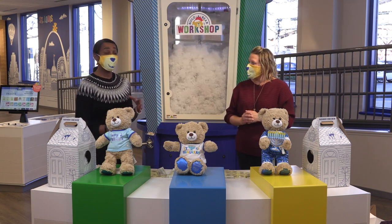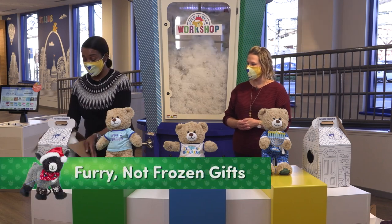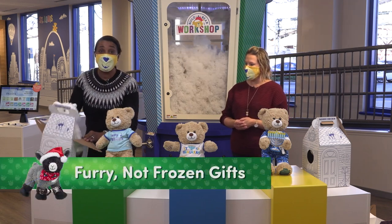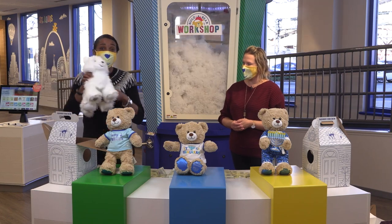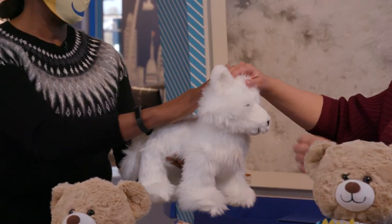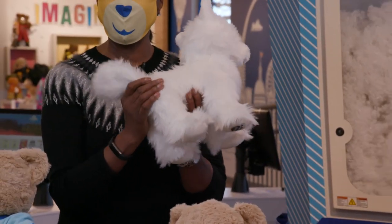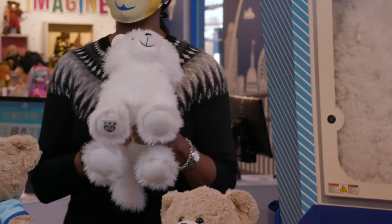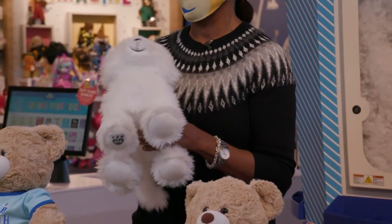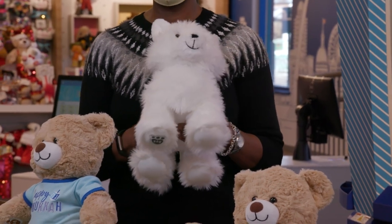Well, we know the cold weather's coming, but we have a furry friend that's straight from the Arctic tundra. So check out this Arctic fox stuffed animal. He's snowy cool. White fur, you have to touch him, Amy. And a soft, bushy tail. Go wild by adding unique outfits and accessories to your Arctic fox from our great collection here at Build-A-Bear.